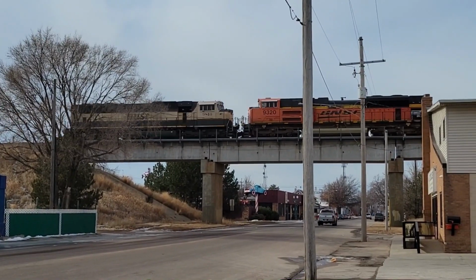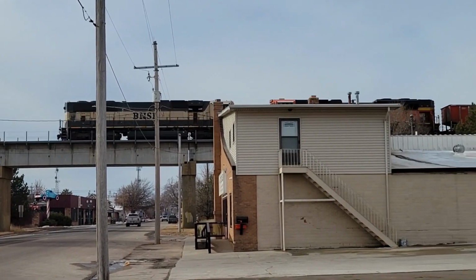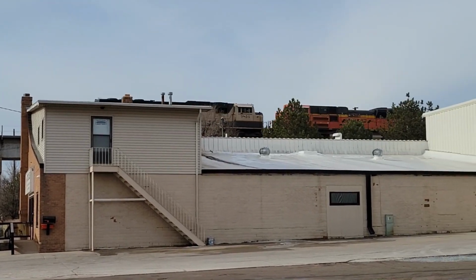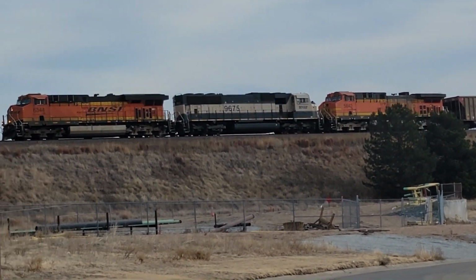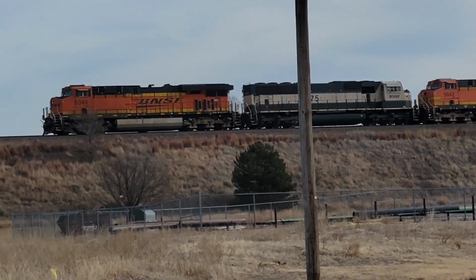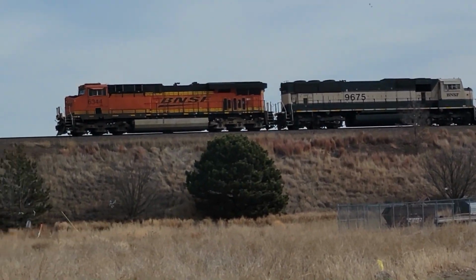We got a cup of coffee a block north, and I caught this executive scheme. No sooner did I get back, and I caught another executive scheme on the flyover.